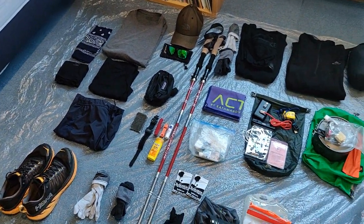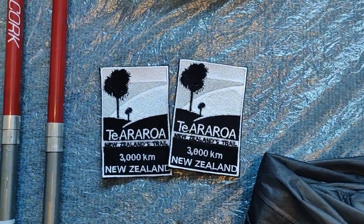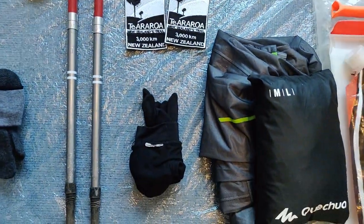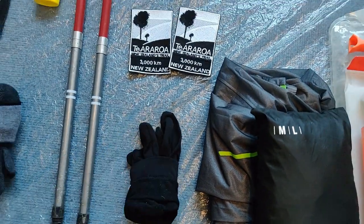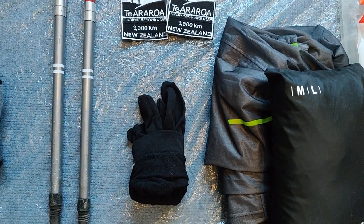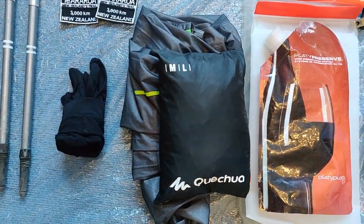Moving over to the pack stuff, so the stuff that I keep in my backpack. Little feature for the patches, I've got one and one for my friend with whom I'll be walking it. These are just a pair of liner gloves, just some really, really thin ones. I like to keep my hands warm. Especially when it's damp and windy, my hands can get a bit chilly, so those are just enough. Over to the right hand side is my rain kit.